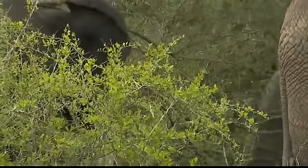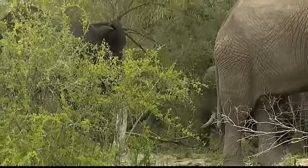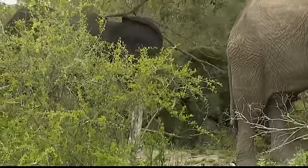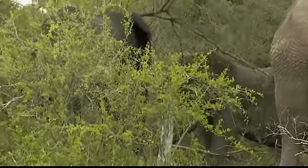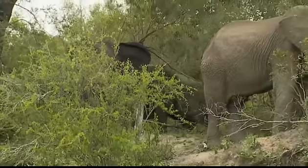Listen to that ivory clash. Now, in big elephant bulls, when you often see a broken tusk, it is from clashes like this. At this age, it's not so serious, it's more play fighting. But of course, as they get older and they have to fight for breeding rights, that's a lot more serious.